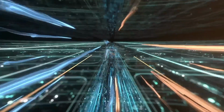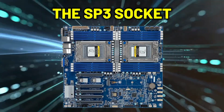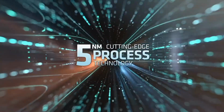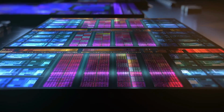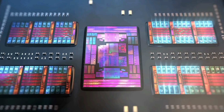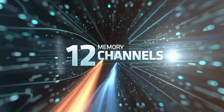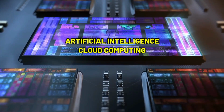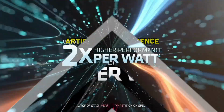However, the Epyc CPUs are not meant for consumer use. They are very expensive, and they also require a special motherboard with a different socket, the SP3, which is not widely available. They also have very low base clock speeds, as low as 1.8 GHz, which means they are not suitable for single-threaded tasks or gaming. The Epyc CPUs are optimized for running multi-core programs that can take advantage of their massive processing power, such as artificial intelligence, cloud computing, big data analysis, and so on.